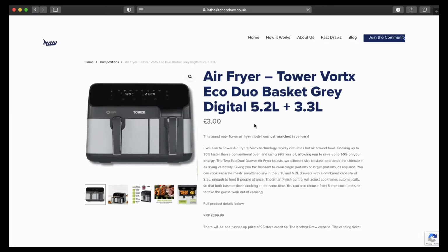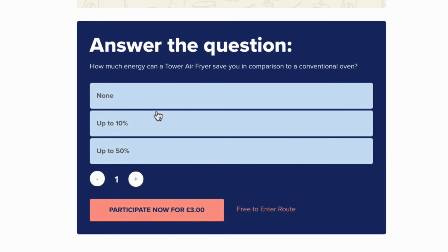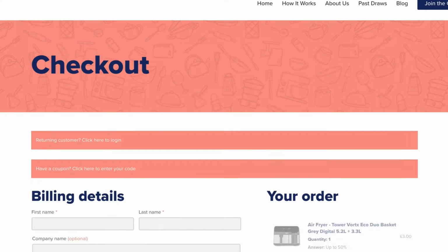Our draws will always have a free-to-enter option alongside the pay-to-enter route. Instructions for the free-to-enter process are clearly signposted on each prize draw listed on the website.